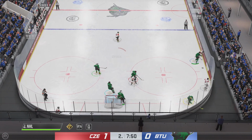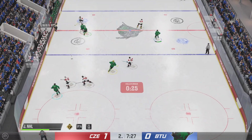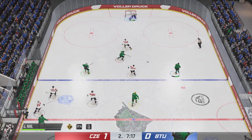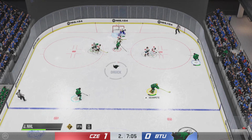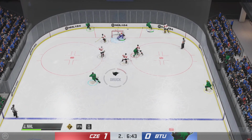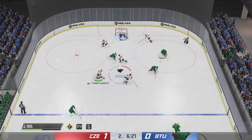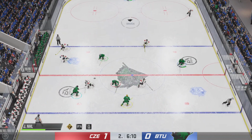Big time stop. They're like a swarm of bees out here with this pressure. And they've got it in their own end now. And they finally get it out, ending that pressure-filled shift. Oh, lays out for the puck. Wow. Trying to get the puck out of harm's way. And that one's blocked. They'll keep it on the attack.